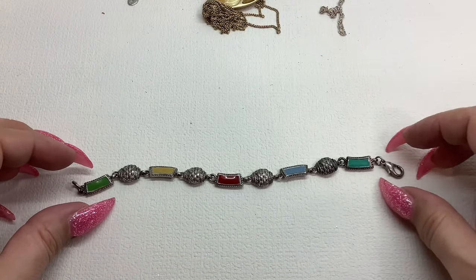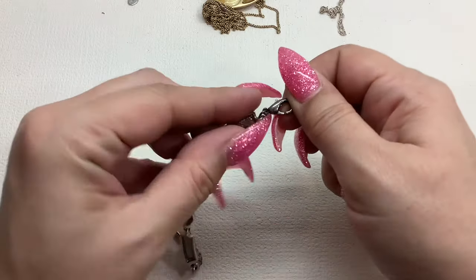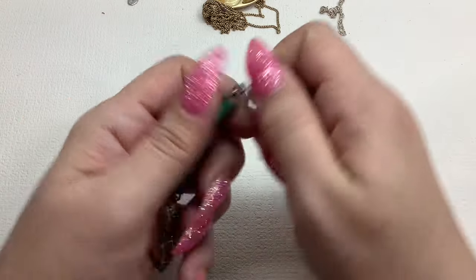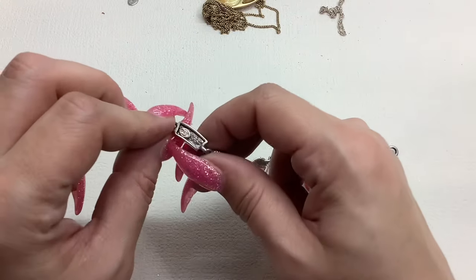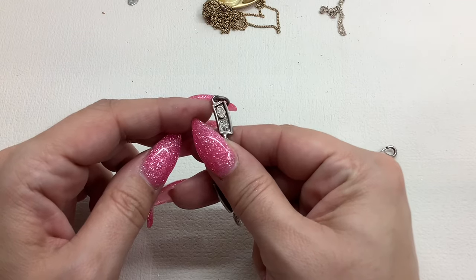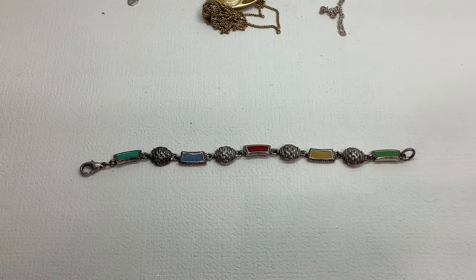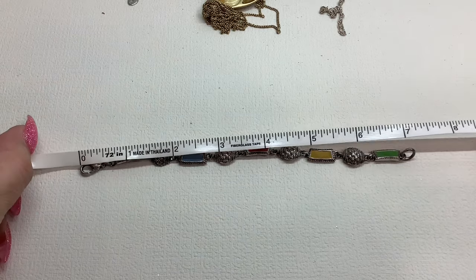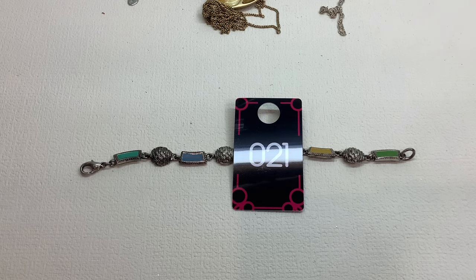Oh, this is cute. Got little enamel sections. Don't think it's sterling. Oh, wait. Nope, it's Premier Design. Very cool. All different color enamel. 7 inches, Premier Design. Number 21, $5.